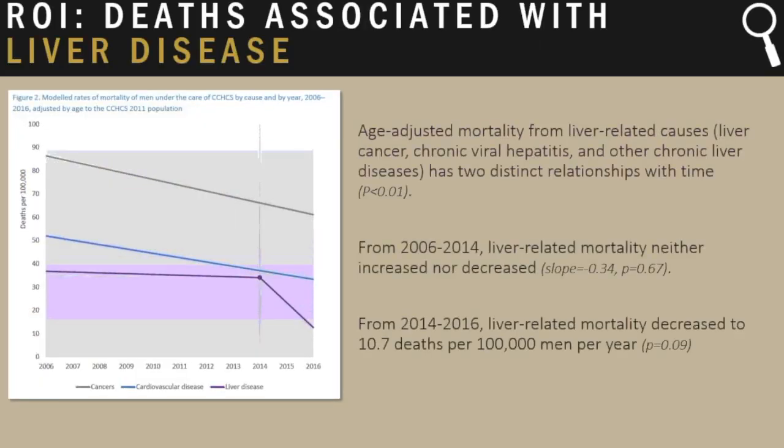So, return on investment. Here's where the really surprising thing we found comes in. We implemented the ESLD registry and dashboard measures in mid 2013, and in 2014 we did not see a significant reduction in our mortality measures for age-adjusted mortality related to liver disease. However, in subsequent years, 2015 and 2016, we see a tremendous decrease in the age-adjusted liver disease deaths. Our mortality rate went down to 10.7 deaths per 100,000 men per year.